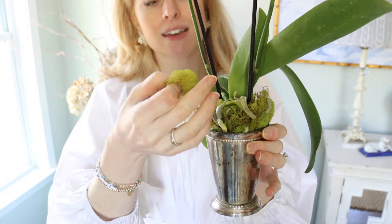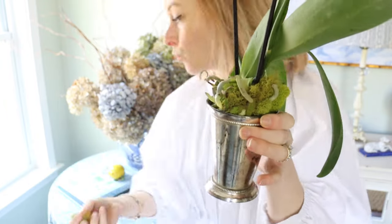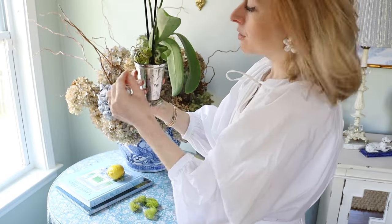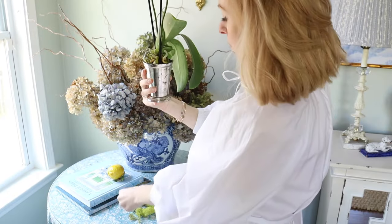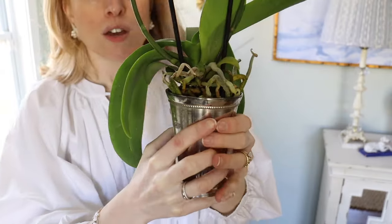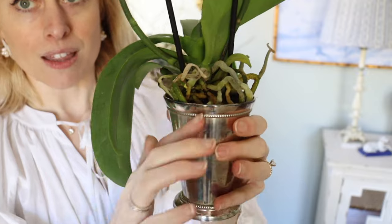This woman was saying that orchids can grow perfectly well in just water. Like they don't need soil or anything. She showed a couple orchids that she had for years that were just in water. Just the root system in water like this. So I'm trying it out. We will see how this goes.